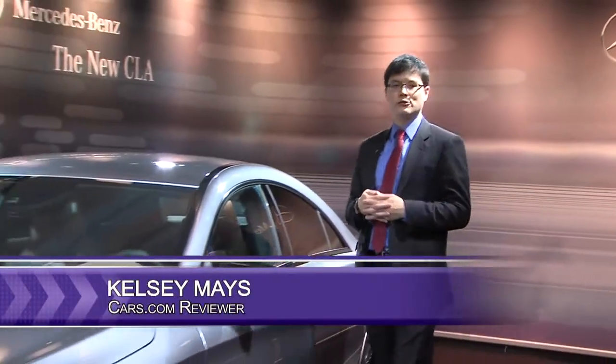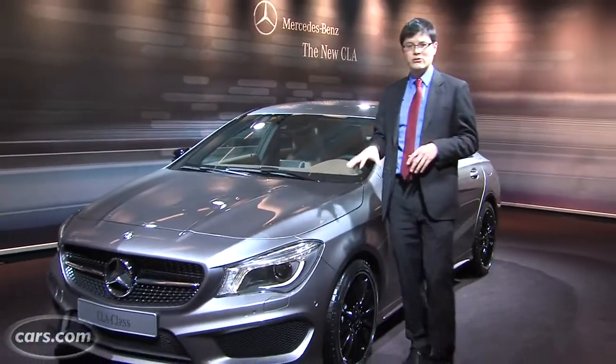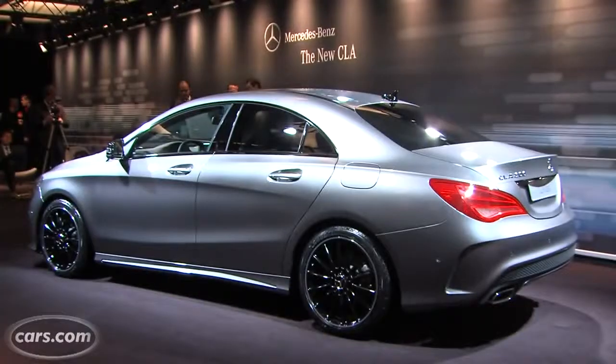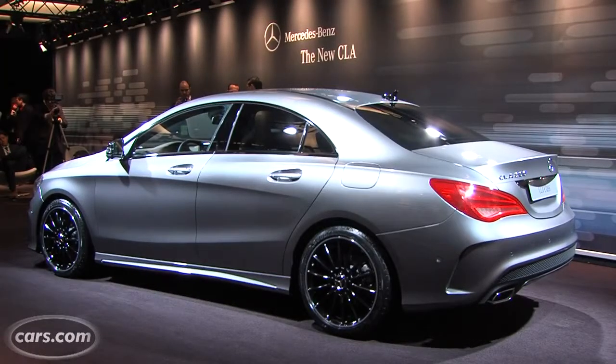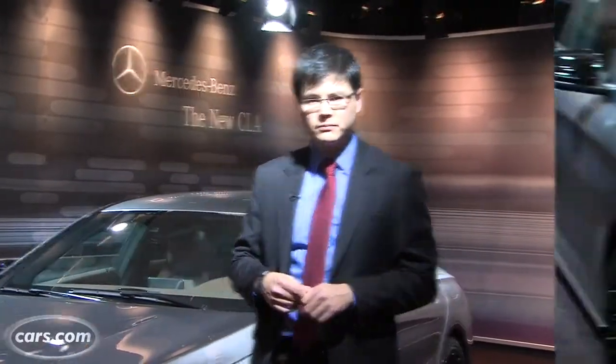Hi, I'm Kelsey Mays for Cars.com, and we're at the Detroit Auto Show checking out Mercedes' new CLA class. This is a new entry-level car that Mercedes says will actually slot underneath the C class to go against the likes of the Acura ILX, the Buick Verano, and the Audi A3. Let's check out what differentiates it from the rest of Mercedes' lineup.